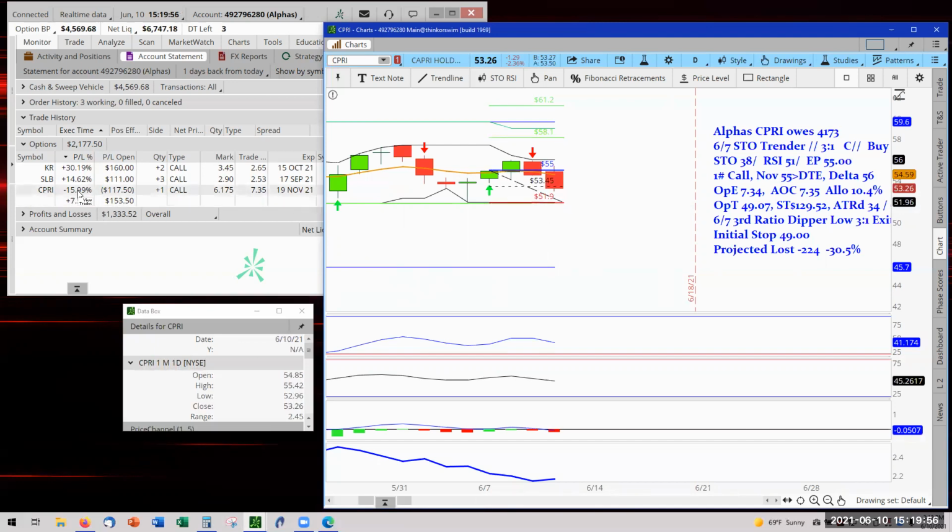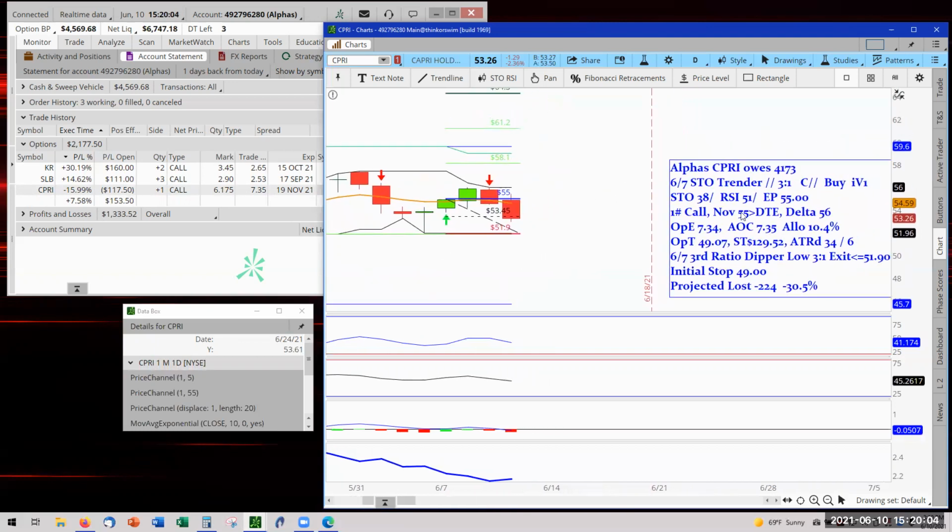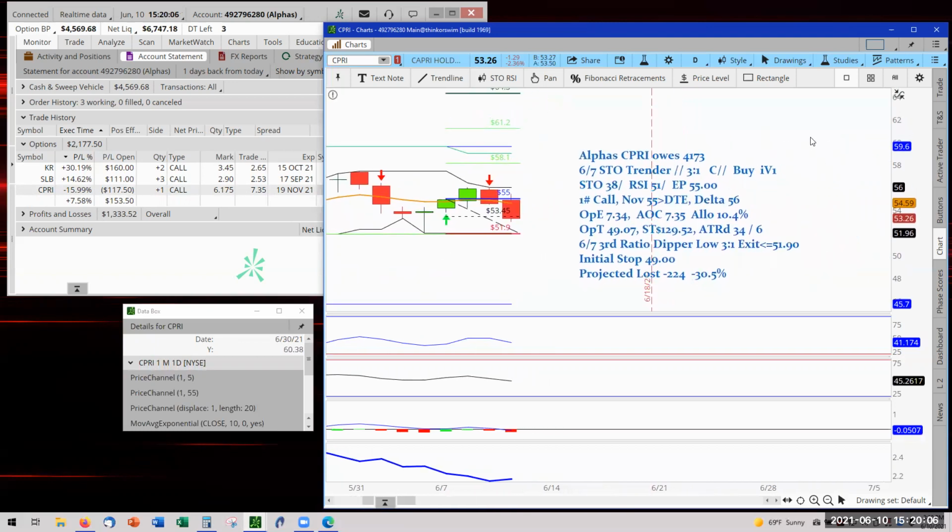So this could anticipate a 30% loss right in here at 51.90. So can it turn around? Sure, anything can happen. We are in summer months, and business tends to slow down as people go out and have fun. And we already have one contract in play on that. So that pretty much concludes the report there.